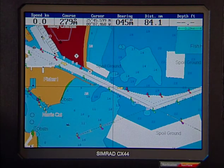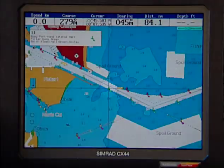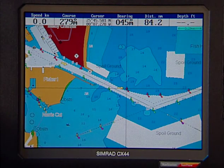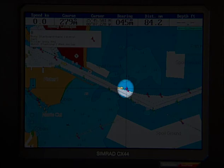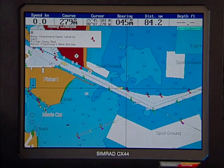While we're here, let's take a look at a couple of chart details. Move the cursor on the buoy that's right there. We see that's number 11. The red one just here, that's number 8. There's a current arrow.